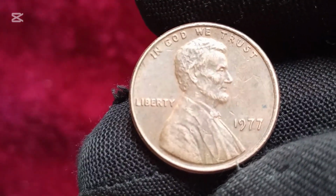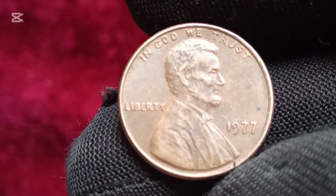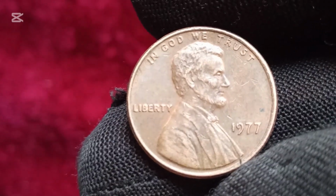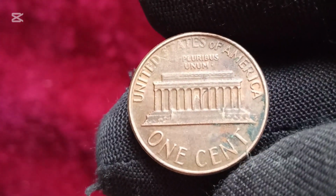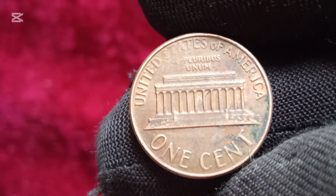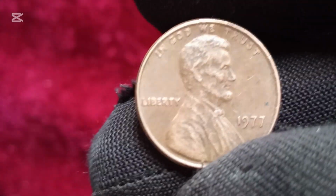The Philadelphia Mint struck coins without a mint mark, the Denver Mint marked them with a small d below the date, and the San Francisco Mint primarily produced proof coins marked with an S. The 1977 Lincoln penny is made of 95% copper and 5% zinc.